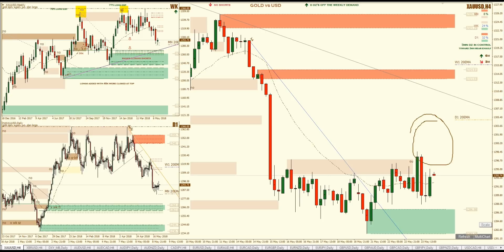So we could get a move to the upside now because we had this 4-hour area of supply taken out right here. This could have been the area that was responsible for taking it out, but we never got any consolidation. Price just came right back down to it. So the only other area of demand right now on the 4-hour chart is this one right here, but you could see that we just fell short of hitting that. So I think there's a good chance that we get a move up to here.